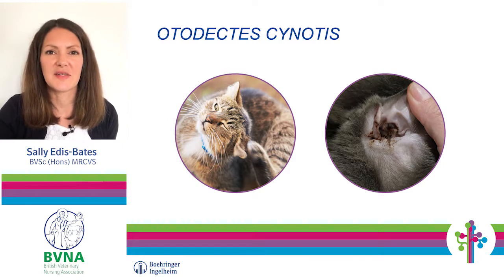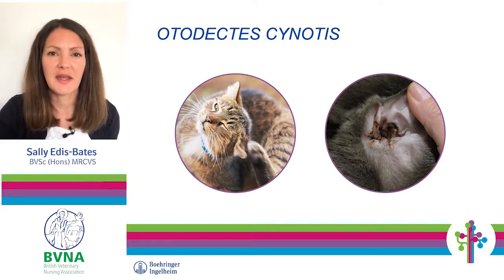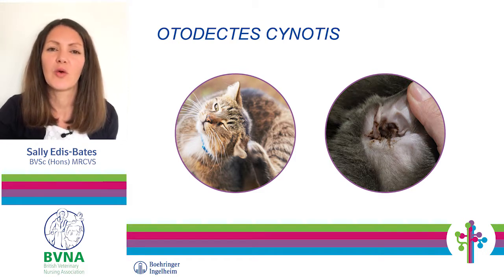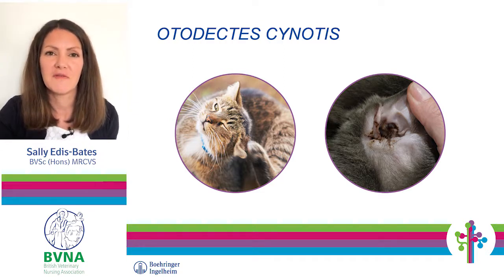Otodectes causes intense pruritus, and so animals typically present with head shaking or ear scratching, which can result in significant self-trauma. Occasionally, animals can also present with aural hematomas due to severe head shaking, and it's not uncommon for them also to develop secondary bacterial or yeast infections.